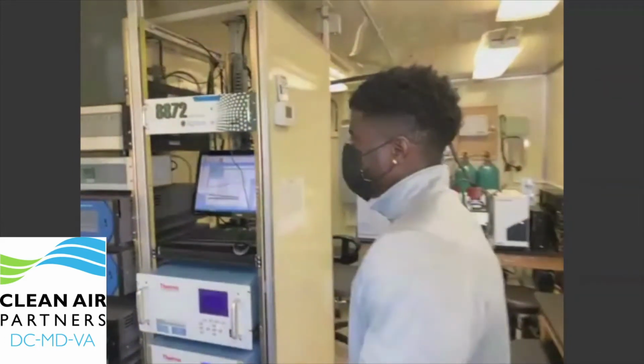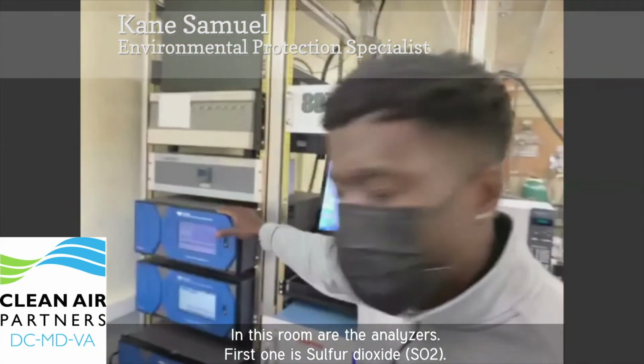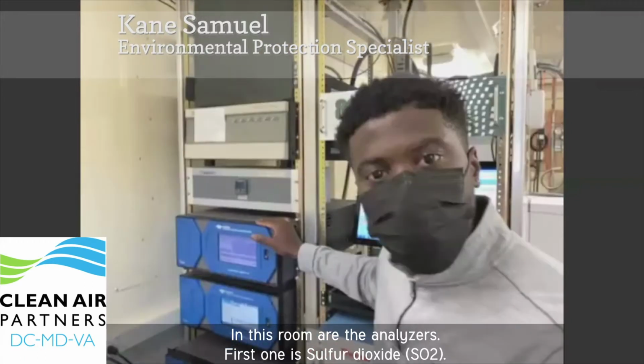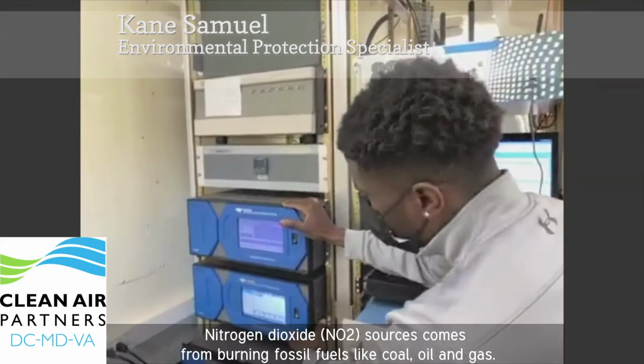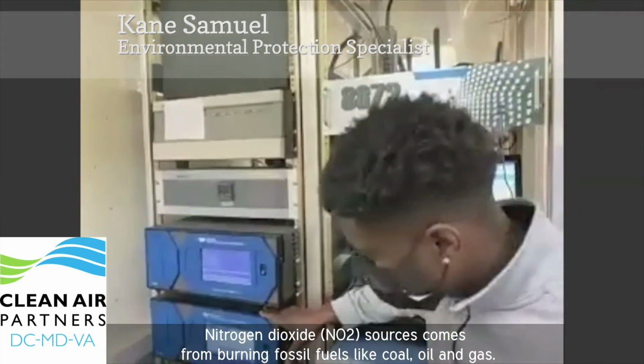How's it going, guys? So these instruments are analyzers, and they are used to measure levels of SO2, also known as sulfur dioxide. Sources of sulfur dioxide are power plants and other major facilities that burn fossil fuels. We have nitrogen dioxide. Sources of nitrogen dioxide are the combustion of these fossil fuels, such as coal, oil, and gas.